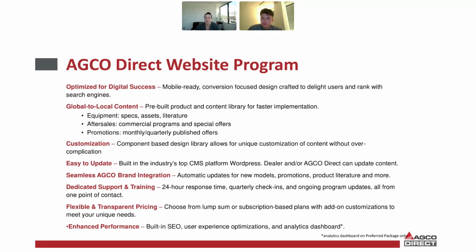It's the same stuff that's on your dealer portal, so customers can get all the information they need in order to make their purchase. We offer the after sales commercial programs and special offers. So if there are offers going on for, say, hay equipment or hay parts, twine sales, stuff like that, we can have all of those on the after sales pages, along with any sort of promotions. If you choose to show the financing offers, it is something that is loaded into the back end of the global to local content libraries that can be shown on each product page, as well as a promotions page if that's something that you choose.